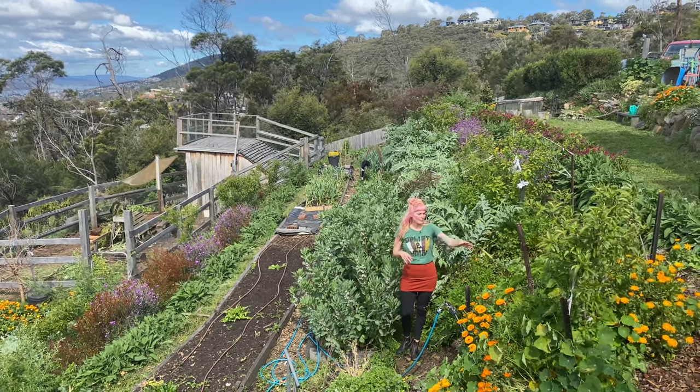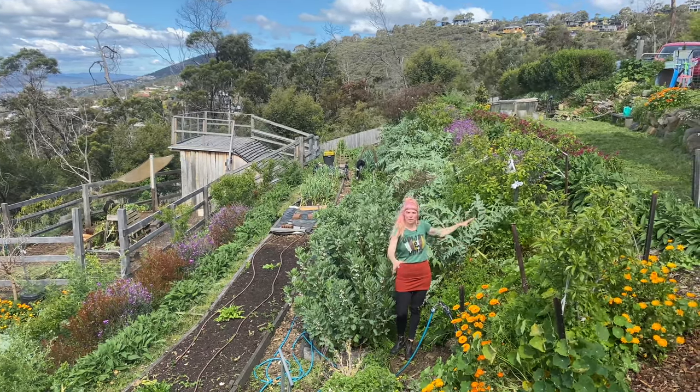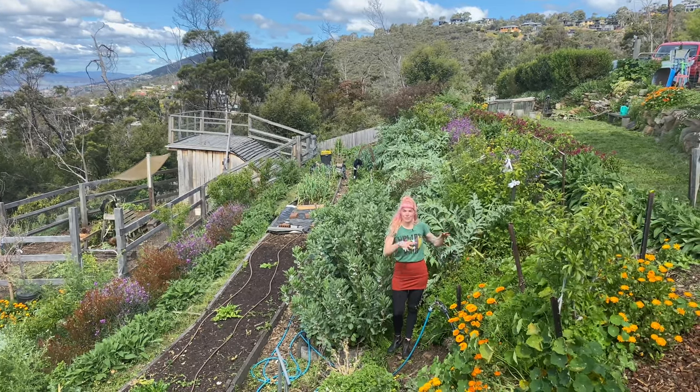We love the nasturtium because it acts as a living mulch and it will sprawl over this slope across summer and autumn, helping to protect the soil from evaporation.